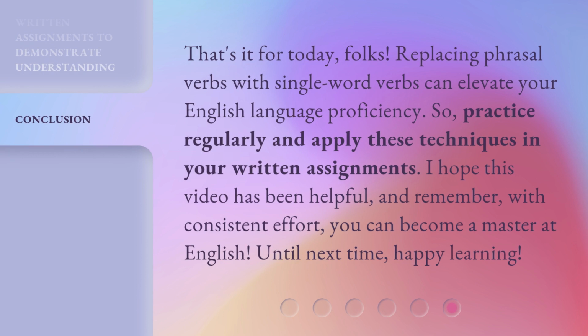That's it for today, folks. Replacing phrasal verbs with single word verbs can elevate your English language proficiency. So, practice regularly and apply these techniques in your written assignments.